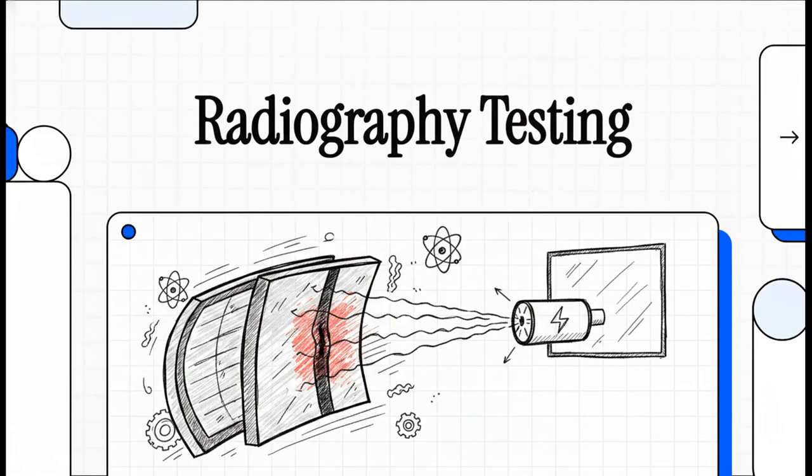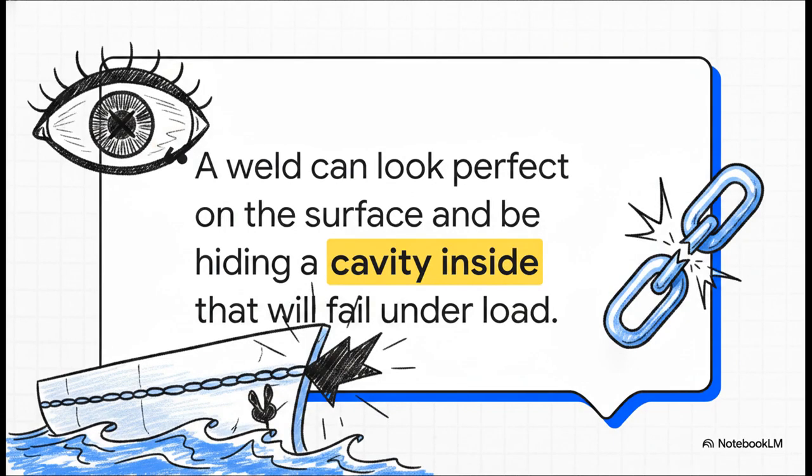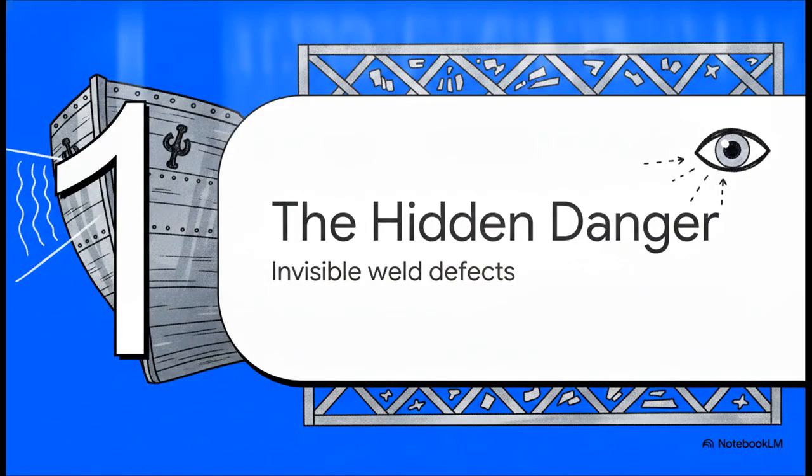touches the water. Let's start with a really dangerous illusion. A ship's weld can look completely flawless on the surface, smooth, perfectly aligned to the naked eye, but it could be hiding a fatal cavity deep inside. That invisible cavity creates a massive weak point, and under the relentless, crushing pressure of the ocean, it will eventually fail. It'll snap. Section 1, the hidden danger, looking past the illusion of perfection.